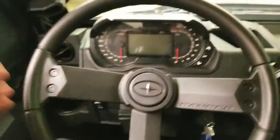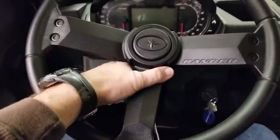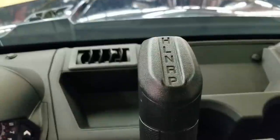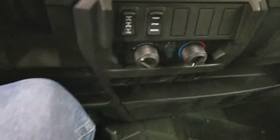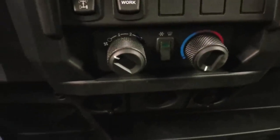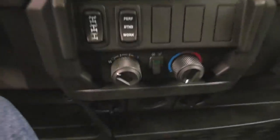All right, so here's the inside of the North Star cab. This is the enclosed one. It's got a tilt steering. The seat is adjustable. I really like the shift lever. It makes sense in the order that they're in, unlike a couple of our other UTVs. Heater, air conditioner, and by all reports, these things work fantastic.